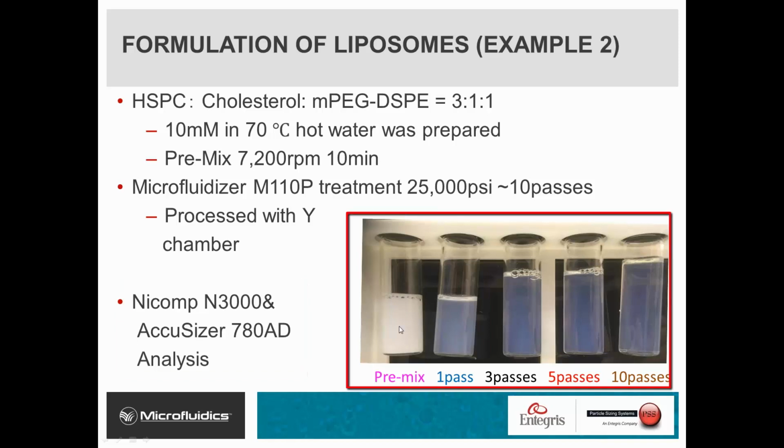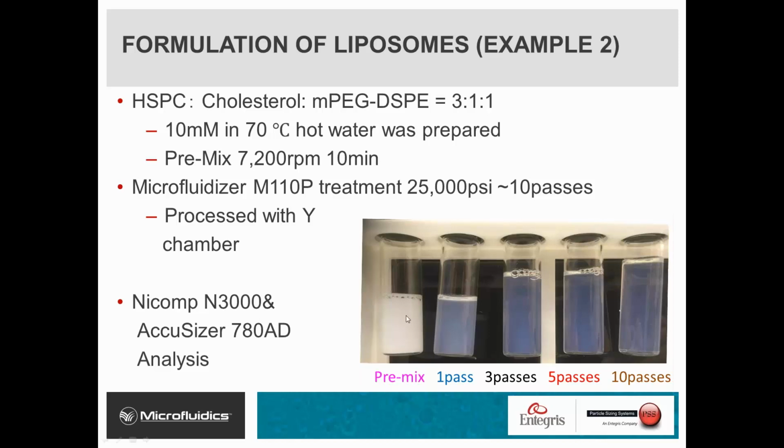And you see these, this is really cool. You can see the premix looks cloudy, and you can see that as the particles get really small, they actually become smaller than the wavelength of visible light. So they actually become quite transparent after multiple passes through the microfluidizer.